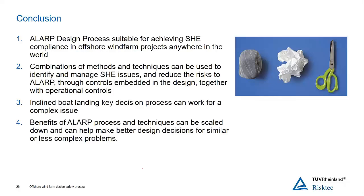In this case, the inclined boat landing key decision process worked, and it was a complicated issue. It did demonstrate a risk reduction. Feedback from operators, from people actually climbing the ladders, the technicians, was that it was as good, or where a difference was stated, better than a vertical ladder.